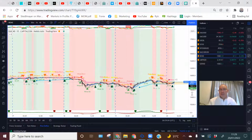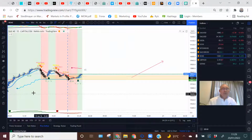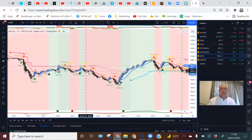I'm just going to show you this. Before we go anything further, you notice I'm in a 15-minute time frame. That means every single candle is a value of 15 minutes. And I'm just going to look at yesterday. So you notice we have a red background and sometimes it changes to a green background. Red background means we should have a sell. Green background, we should have a buy.